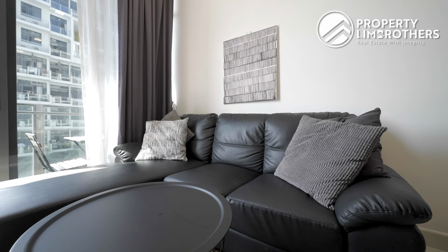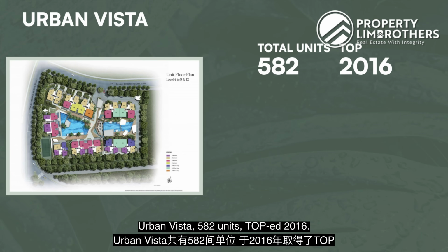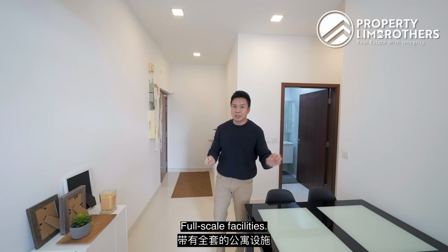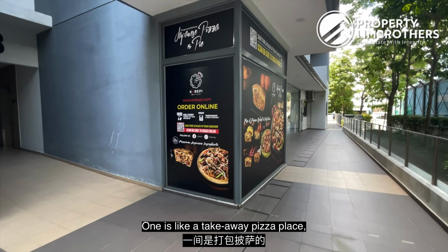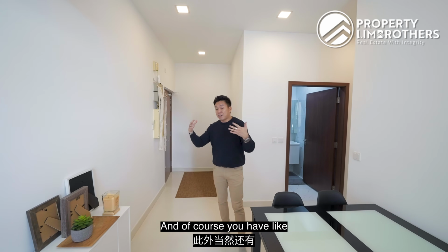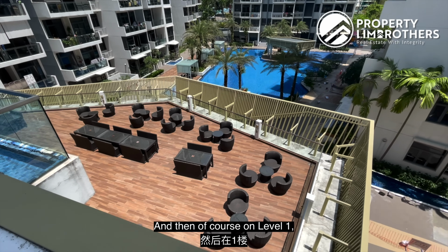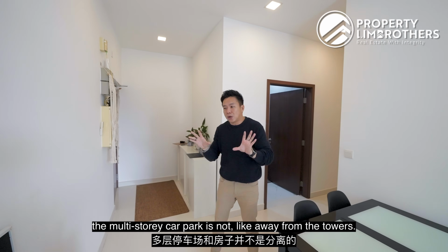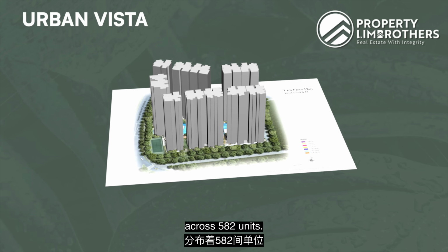Urban Vista, 582 units, TOP 2016. 1 to 4 bedder, a couple of dual keys here, very interesting project, full-scale facilities. You have a tennis court, and you also have 2 commercial shops. One is a takeaway pizza place, one is an internal convenience store. And of course, you have 2 different levels of facilities. Level 4 has the pool, gym, function room, and on level 1 you have another spread of facilities. Multi-story car park, but interestingly, the multi-story car park is not away from the towers. So in totality, you have about 11 towers.